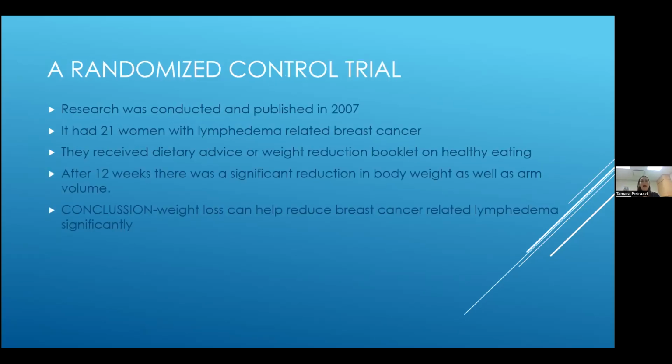So I'm going to now just talk about a case study. They did a study in 2007. This study was a randomized control trial, and for this study they just focused on one type of lymphedema. This was just a study done with breast cancer related lymphedema. Of course, that's not the only reason why people have lymphedema, but that's what this study focused on. And this was published and done in 2007.